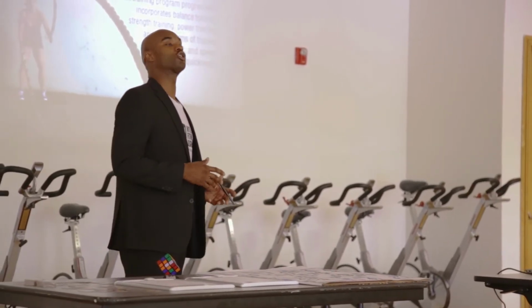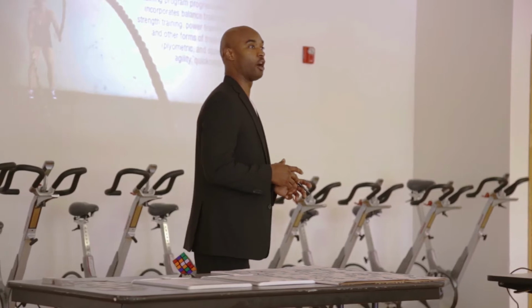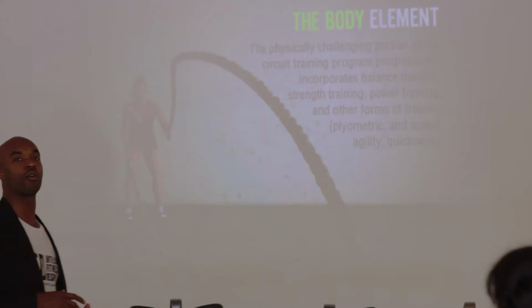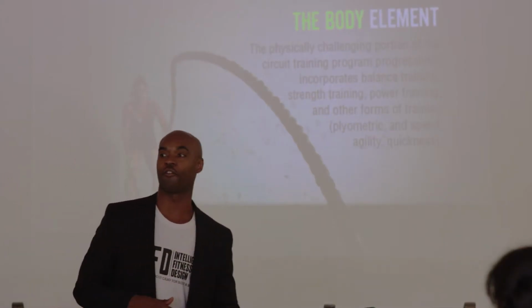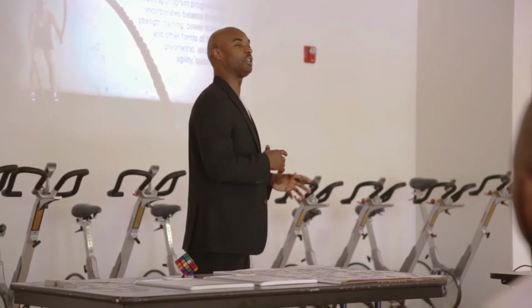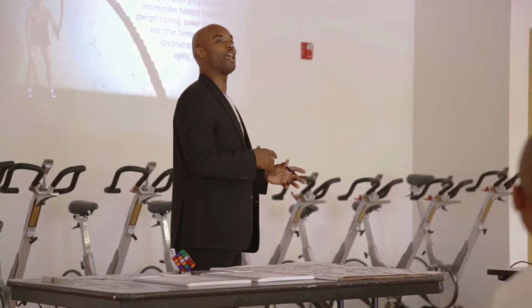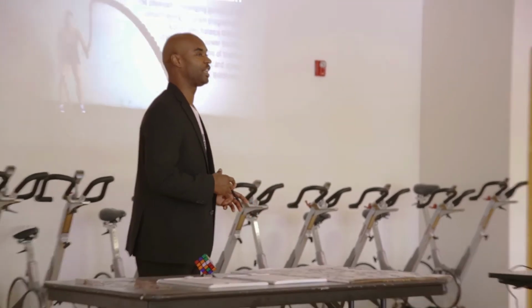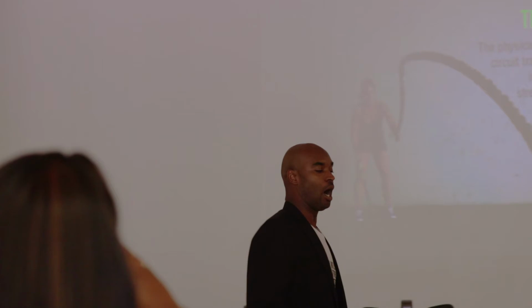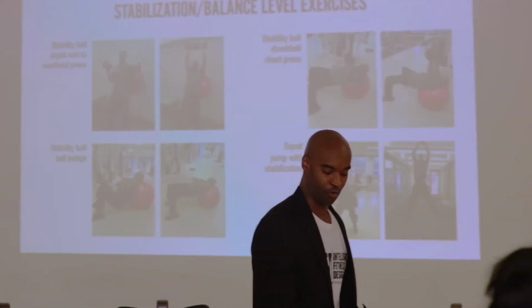Circuit training is also a great form of cardiovascular training. A half an hour of circuit training is just as effective as a half an hour of other traditional forms of cardiovascular training. Circuit training, specifically with regard to the way that I have designed it for IFD, I have also incorporated other forms of training into the circuit training program.